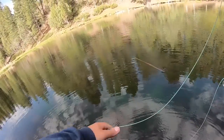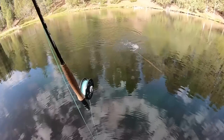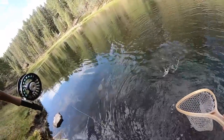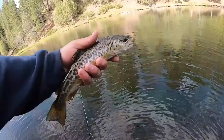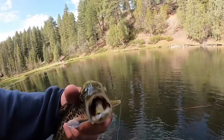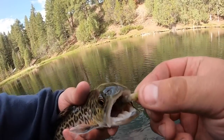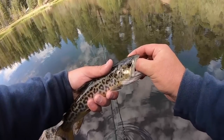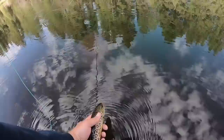Ooh, another one. Next cast. Next cast. Oh my goodness. This is so much fun. Oh, get back here. Got him. Nice, nice, nice. Look at that. Now that guy actually ate it. That's the first fish that's had it in its mouth. There, that's what I want to see. Pop it out for him. There we go. I think we found the right fly. Get out of here.